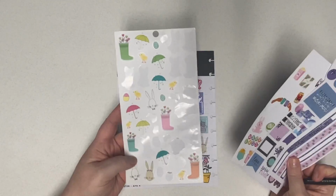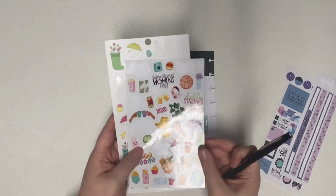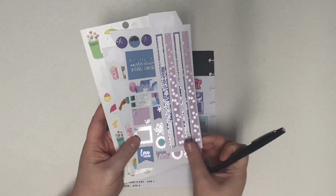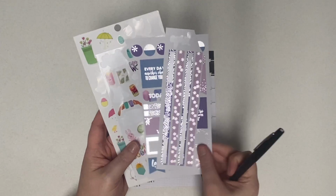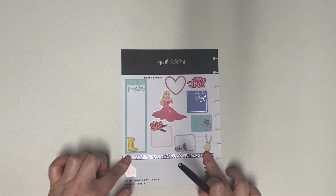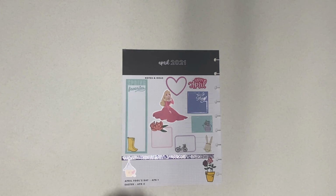Okay, I did just pull in a few stickers from one of the sticker books from the Happy Planner. This is from the Sticker Bloom kit on Amazon. And then I pulled a few stickers from a sticker book from Erin Condren that is the monthly book. I believe it's still available, but I'm not 100% sure. So I did just fill those few things in just to cover up some of that extra black and just to add a little bit more color.